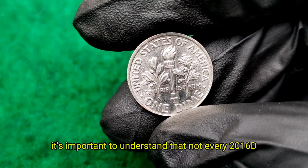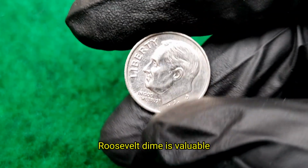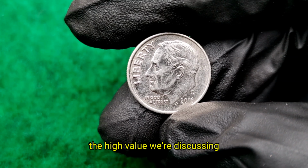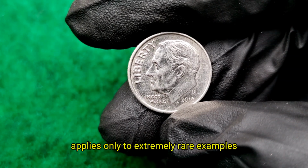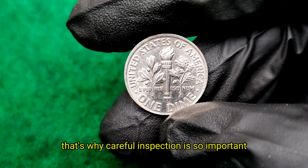It's important to understand that not every 2016 D Roosevelt dime is valuable. Most are still worth only 10 cents. The high value we're discussing applies only to extremely rare examples with unique characteristics. That's why careful inspection is so important.